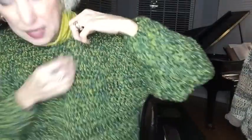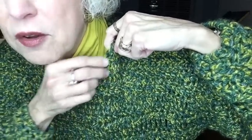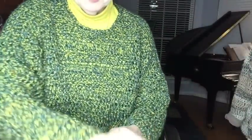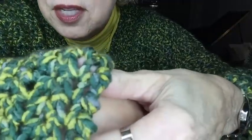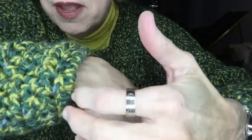And what that does is it kind of twists the yarn, and it gives the edging kind of a lumpy feel. It's a nice finish for this type of yarn. I really like it. And I did the same thing on the sleeves. If you can see that, I did a row of reverse single crochet around the edge.